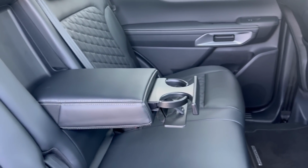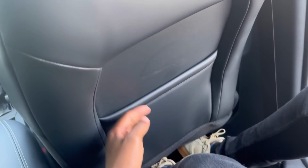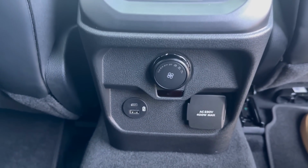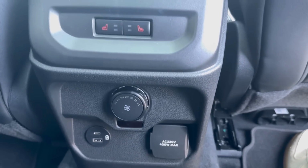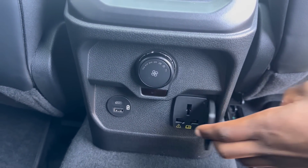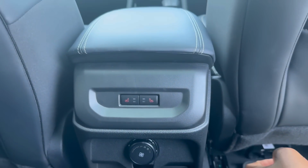Nice, that looks proper. But what you really want to know is how much space is there in the back seats. As you can see in my driving position, there is plenty of it, especially by your knees. Anyone who sits there should be fairly comfortable. From kids to grown-ups, it shouldn't be an issue. Over there, you'll adjust your heated seats or your cooled seats. There's a USB Type-C, and that plug for whatever you might want to connect.